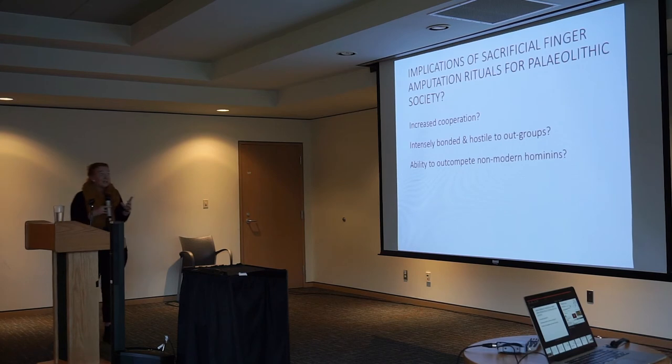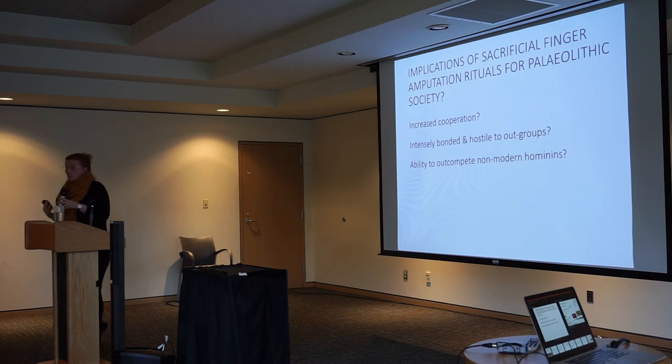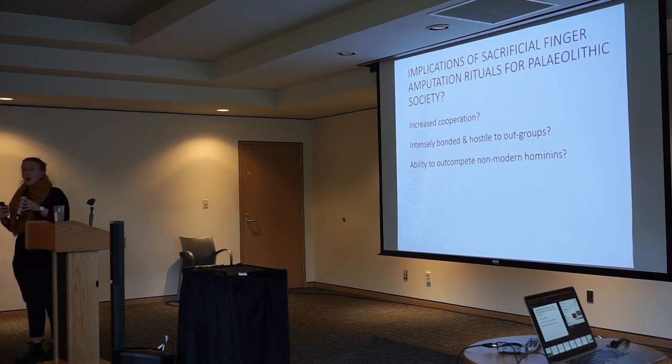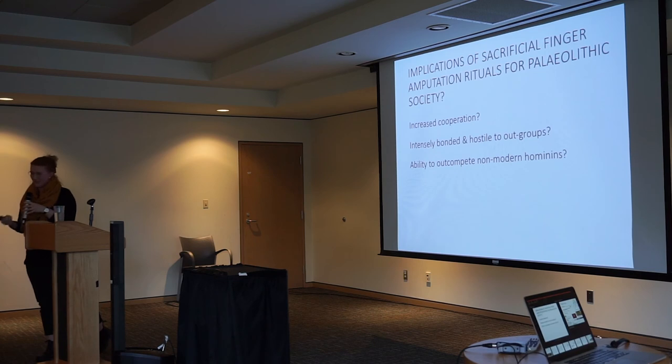Well, it could be that we have increased cooperation amongst these groups. They're really bound together by this form of dysphoric ritual. And this could be to the point that they might be hostile to outgroups. And that potentially could have played a role in why modern humans could outcompete other non-modern hominins, such as the Neanderthals. So really, this research doesn't provide us with a lot of answers. It provides us with just more questions that we can then further ask.